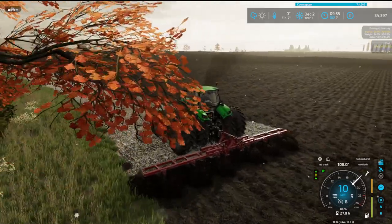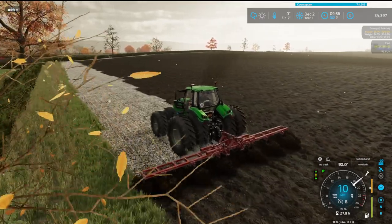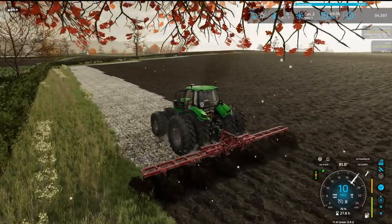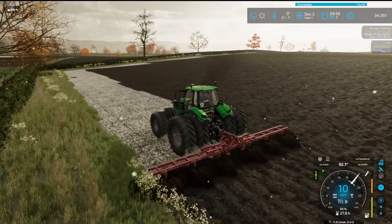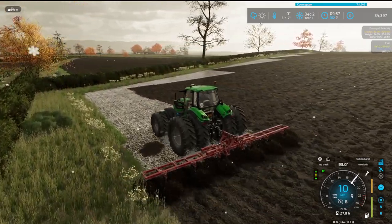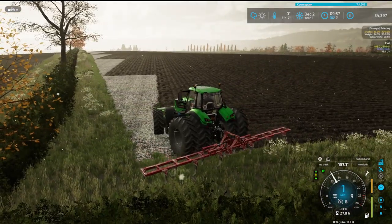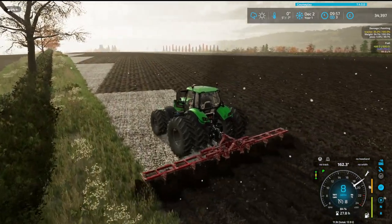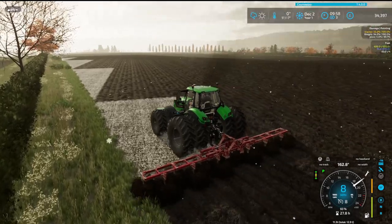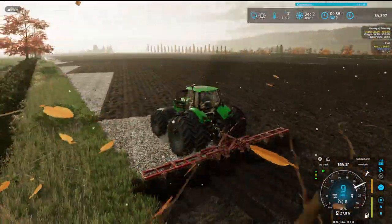Yeah, get ourselves around here, one more track all the way down to the gateway on this segment of the field. Snow not snowing too hard at the moment, which is good. Just a light snow flurry. Last run in this field, down to the end of the field, to the gateway.